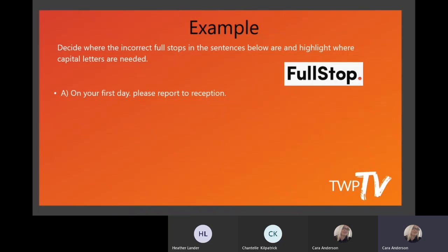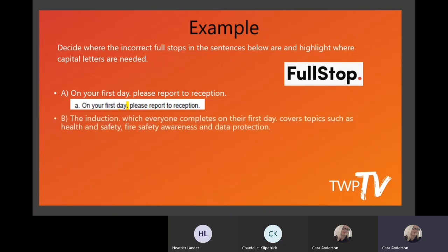Okay, so hopefully you've spotted that there is one incorrect full stop in there. Okay, obviously the full stop at the end is correct. You definitely would want that in there. However, as highlighted, the one in the middle is not needed. Hence why then there's no capital letters, because it's not needed. So you wouldn't need to put a capital for P. Excellent. So the second example.